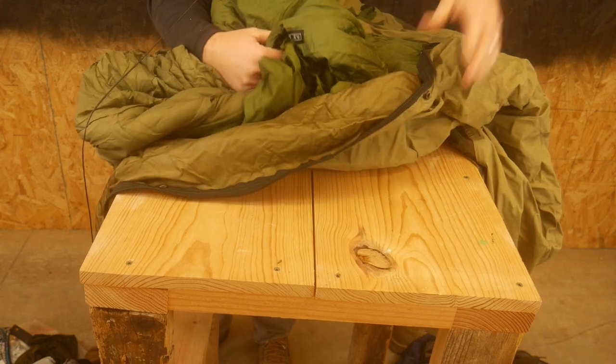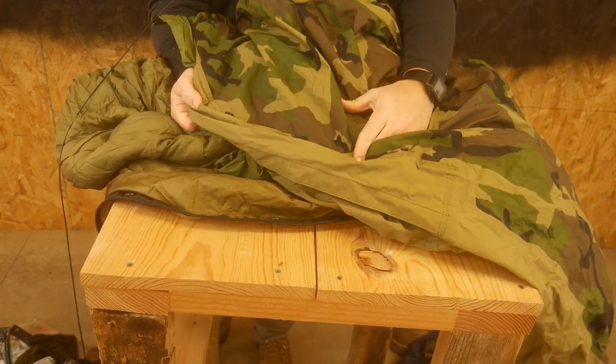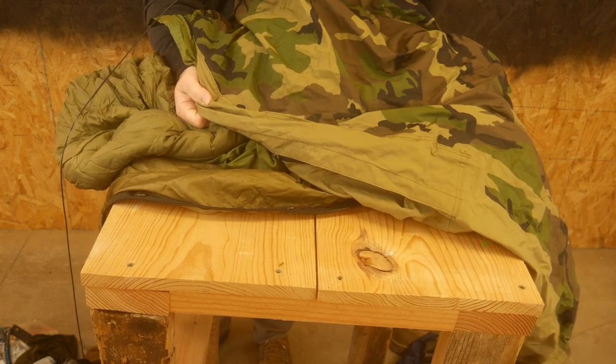This is just a bivy bag. This is the official bivy bag for the Army, the modular sleep system bivy.